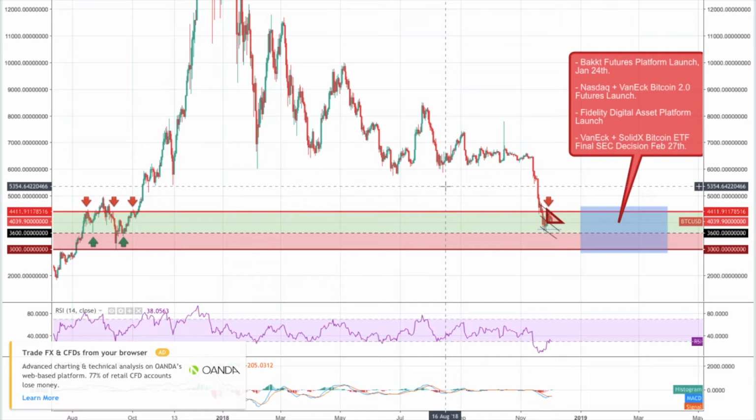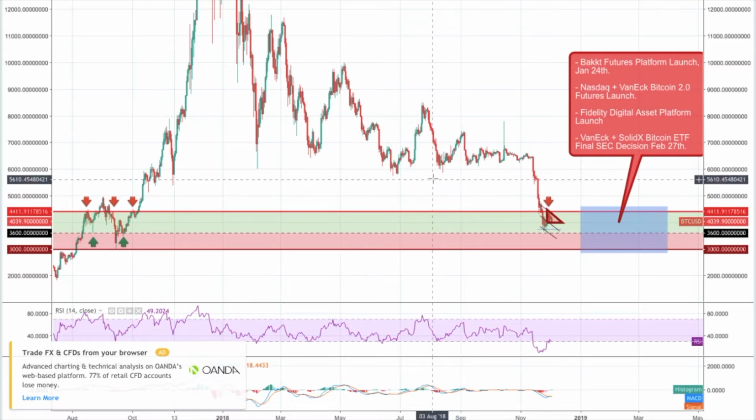And for those of you that are looking at the TAs that I used to do with Bitcoin over the last few months, you'll know that the $6,800 mark was the resistance I kept saying was the one that Bitcoin needed to break above before we got bullish for the asset. And then we had the $6,000 mark and the $5,800 mark below, which were the key support regions. And if we fell below those, then we should start to panic.